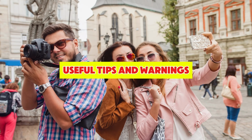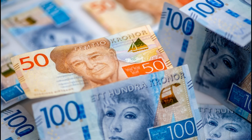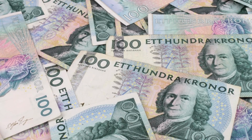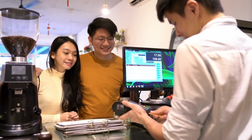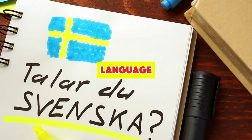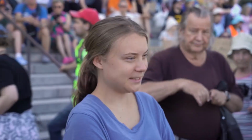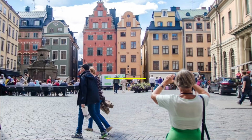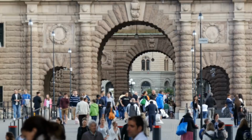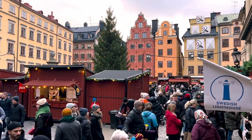Useful tips and warnings. Before you head off, there are a few things to keep in mind to make your trip smoother. 1. Currency. Sweden uses the Swedish krona, SEK, but credit cards are widely accepted, so you don't need a ton of cash. Just have some for small purchases. 2. Language. While Swedish is the official language, most people speak English well. You won't have any trouble communicating. 3. Safety. Stockholm is one of Europe's safest cities, but like anywhere, it's wise to keep an eye on your belongings, especially in crowded tourist areas.